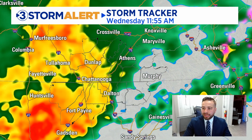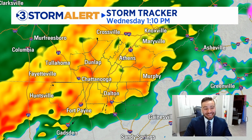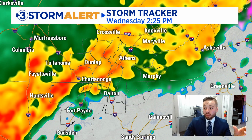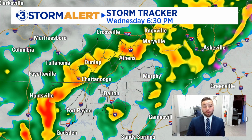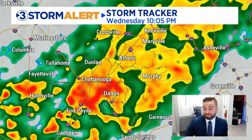But look what happens as we get into the afternoon hours on Wednesday. That's when the rain really starts to pick up in intensity and coverage, where you see those yellows and reds. That's heavy rainfall continuing throughout the afternoon and evening Wednesday. So your Wednesday evening commute home from work is probably going to be pretty nasty. So you might want to leave work a few minutes early if you can. But nonetheless, take it easy out there on the roadways, because we're going to have some slowdowns periodically over the next 2 days.